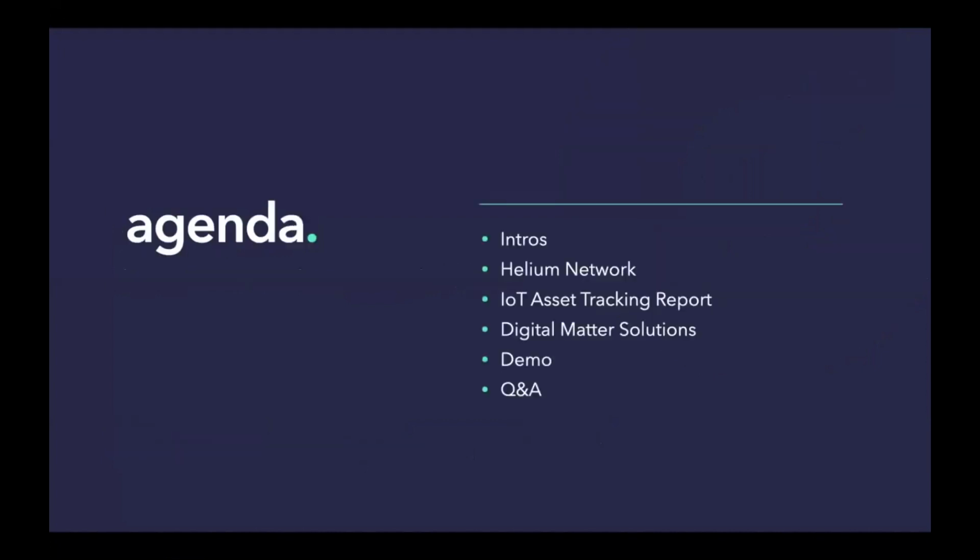Thanks, guys. So here's what we're going to cover today. We just went through the intros. I'm going to share some information about the Helium network. We did a really cool report last year, and I'll share some of those key findings. After that, I will hand it over to Matthew and Sean, and they're going to share some information about Digital Matter solutions. They're also going to do a live demo and show how you can connect one of their trackers to the Helium console and see where that tracker is on their Telematics Guru visualization tool. And after that, we will open up for questions and answers.